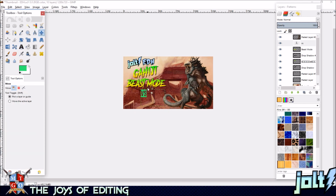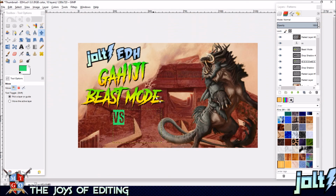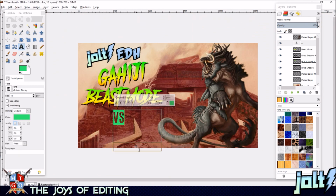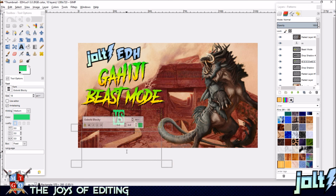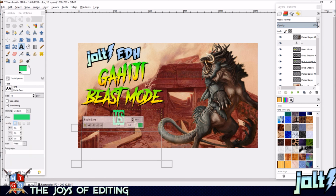Okay. And let's zoom in real quick. Make sure we're not hitting anything. And when I zoom in quick like that, I'm hitting the Control key and then moving my mouse wheel. All right, just make sure we don't hit that shadow. And let's make another text box. Actually, let's make them just a little bit smaller. And make one more text box. And then the font that I always use as far as the opposing commander is Facile Sans. It's a really nice sans serif font. And where'd you go? Oh, I think it's down at the bottom.